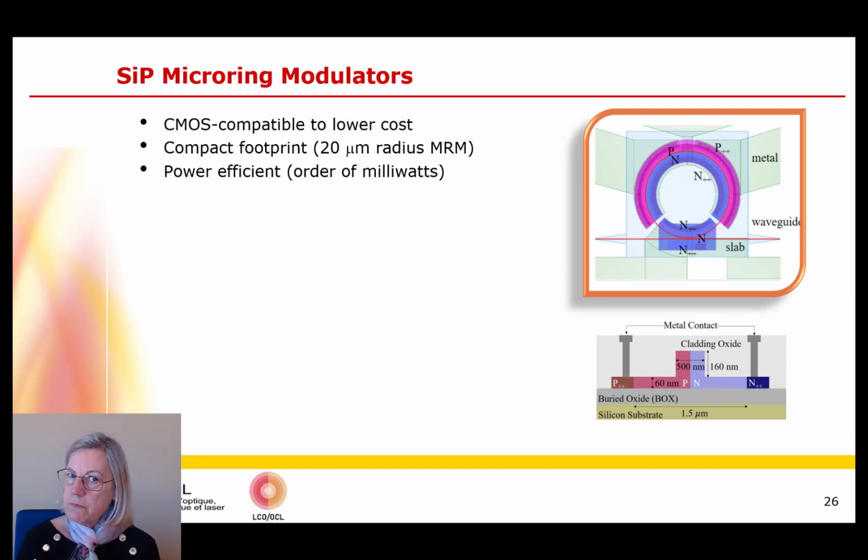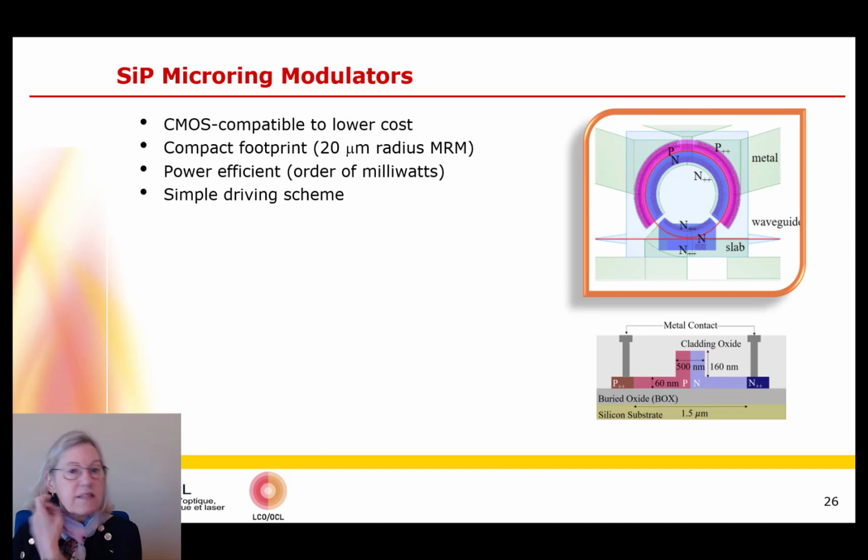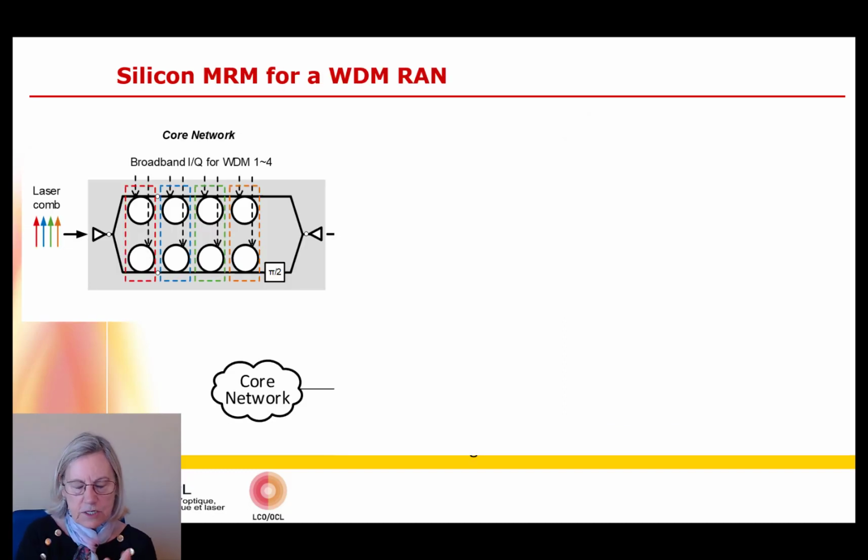They're compatible with CMOS, so therefore the cost for integration could be low. They're very compact. We'll be looking at something like a 20 micrometer radius for these microring modulators. And because of this compact footprint, they're also very power efficient, on the order of milliwatts, and they have simple driving systems and signals. So let's start with the core network, like if I were doing backhaul, for instance, I could use silicon microring modulators.